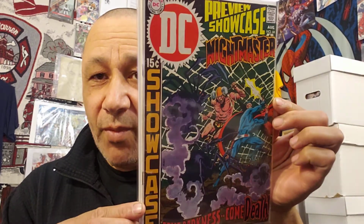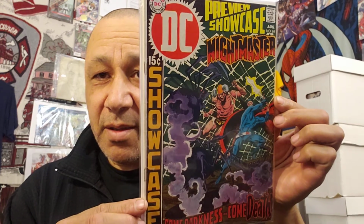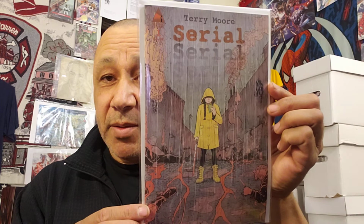When I saw it, I said, this is cool. DC Preview Showcase, Nightmaster, Come Darkness, Come Death. This is number 84. A Preview Showcase. Very nice. This one had the name of my girlfriend's granddaughter, Zoe, in it. When I looked at the preview, Serial by Terry Moore. And she likes Terry Moore as well. This is number 1. As soon as I saw it, I grabbed it.